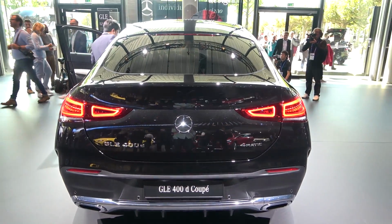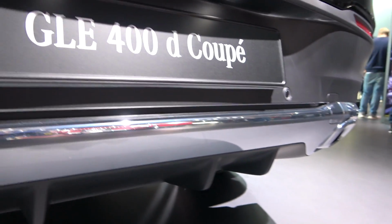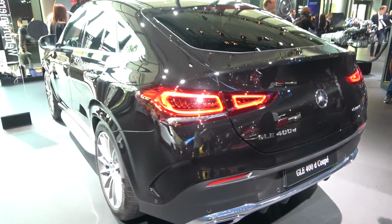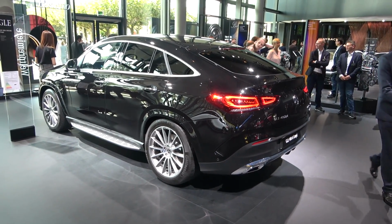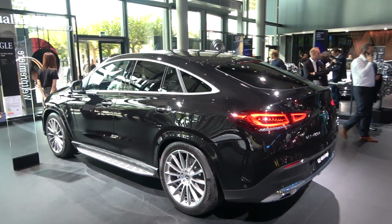One thing that I don't like, unfortunately, is that the exhausts are fake. You have the diffuser here, but the exhausts are fake, so I don't like that. But overall, I think a big improvement, as I already said, compared to the previous one. Tell me in the comments, what do you guys think about the exterior design of this car?